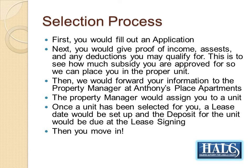The selection process. First, you would fill out an application. Next, you would give proof of income, assets, and any deductions you may qualify for. This is to see how much subsidy you are approved for so we can place you in the proper unit. Then, we would forward your information to the property manager at Anthony's Place Apartments. The property manager would assign you to a unit. Once a unit has been selected for you, a lease date would be set up and the deposit for the unit would be due at the lease signing. Then you move in.